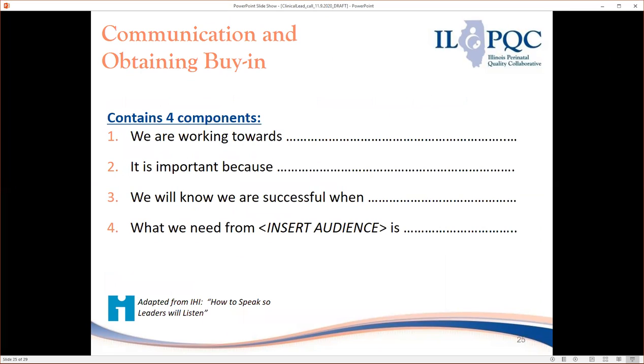So, the four key components, and you can take this slide, which will be available to you after the call. You can literally say, here's what we're working towards. This is important because... and we will know we're successful when... So how will they know? People always appreciate knowing what direction they're going to go in. They want to know, hey, are we working towards this? When will this end? Especially in the times of COVID, getting buy-in and getting people energized and excited is really important.